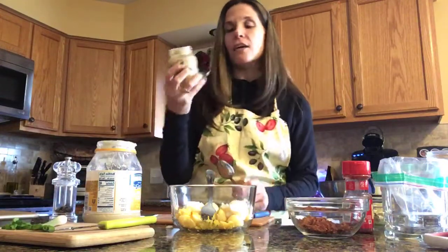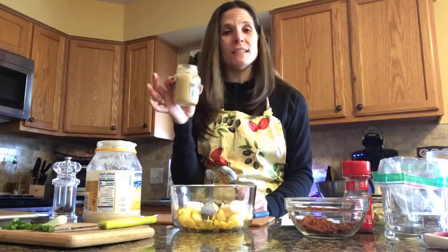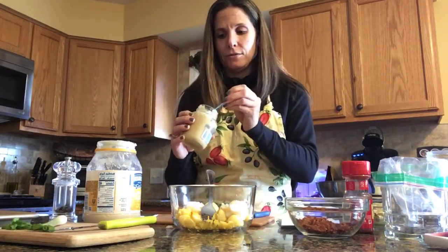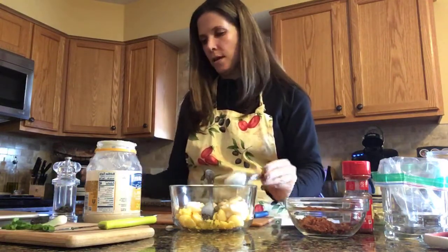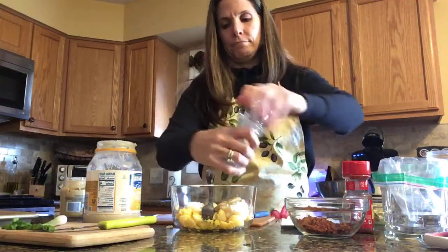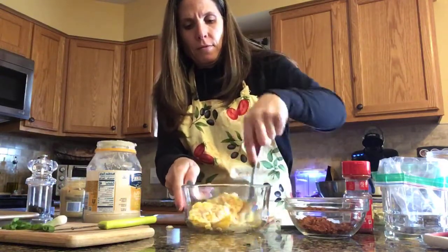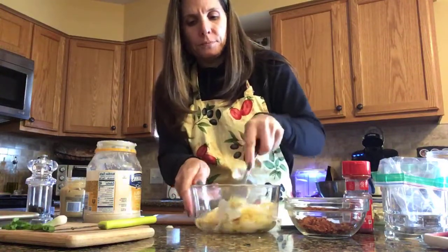And then I love using Dijon mustard because it gives it that tang. There are recipes out there that use regular mustard, but definitely try it with the Dijon. So we're going to do a nice heaping teaspoon of that. And then just a little bit of pepper. You could use salt. I'm just even leaving the salt out because you get the flavor from the mayo. And just mash it up with a fork.